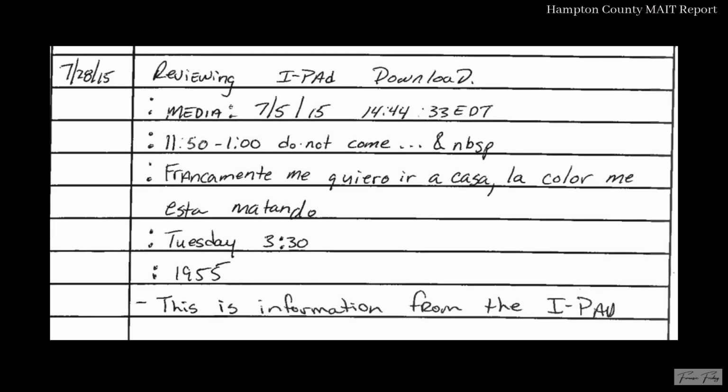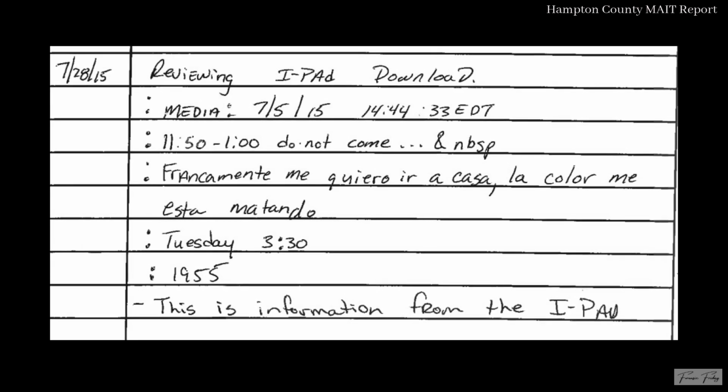On Stephen's iPad, they do have a data collection. And I do know that one of the original attorneys for Stephen Smith had hired an investigator.